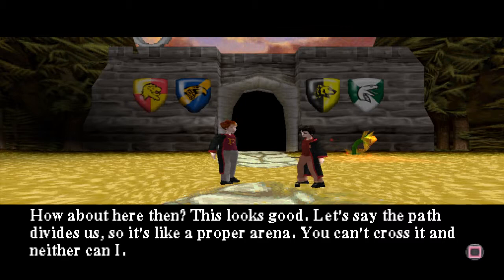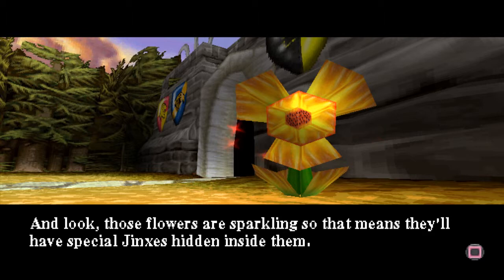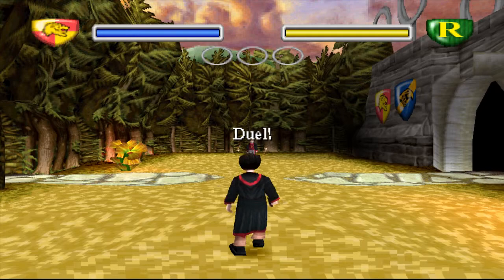Remember, Harry, you cast knockback jinxes in the same way you usually do with the X button, but special jinxes are cast using the circle button. And look, those flowers are sparkling, so that means they'll have special jinxes hidden inside them. Right, let's go. Get ready! Duel!